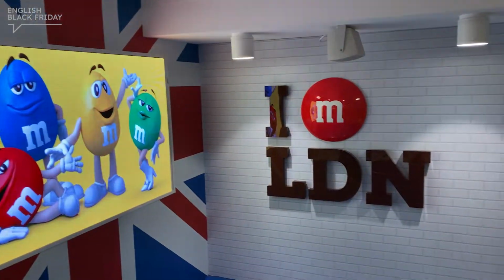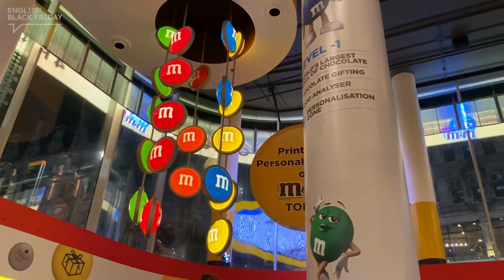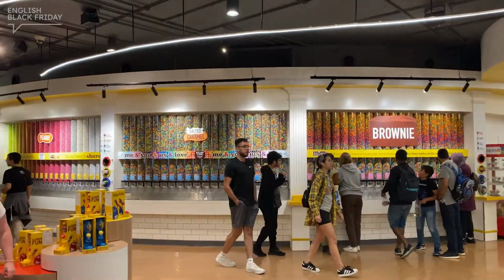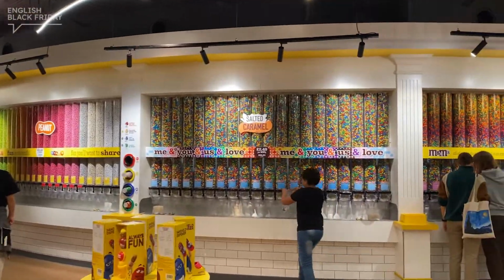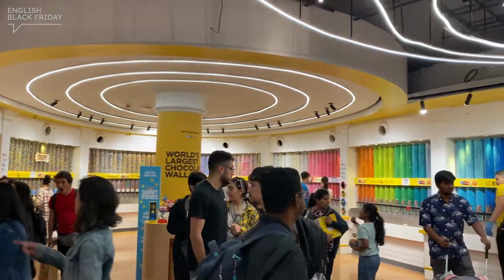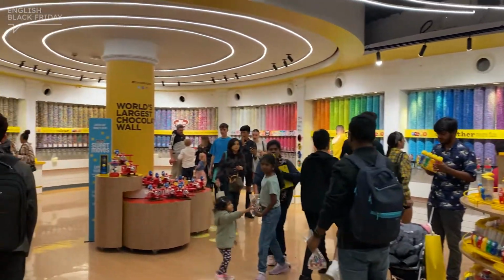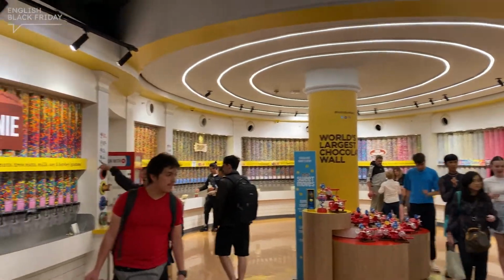Nice. Well, now I understand why they call this the Eminem's World. Look at this. We've got peanut, salted caramel, brownie, crispy, milk chocolate, all the colors you want. World's largest chocolate wall. Yeah, I can tell.